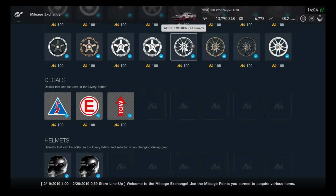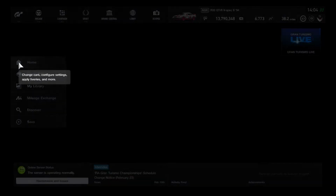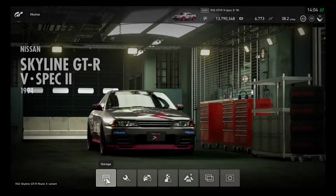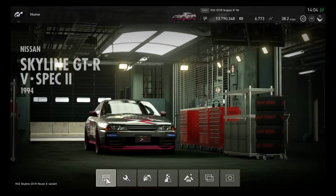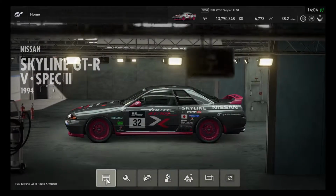Oh yeah, almost forgot. Already checked it on the mileage exchange because that definitely needs a check on some colors available for it. So R32 Skyline GT-R with a special stage Route X variant. And this is definitely quite very good for one of the classic JDM cars.